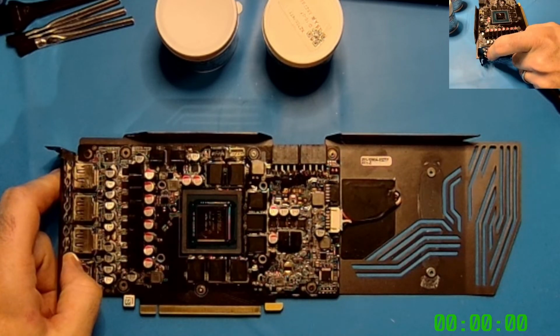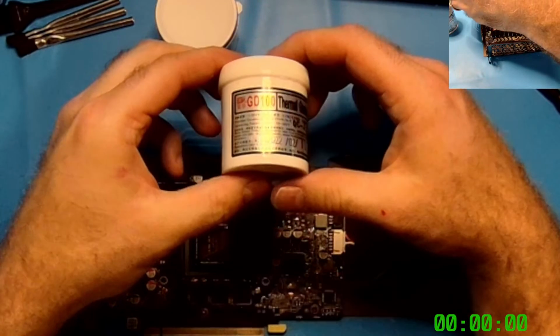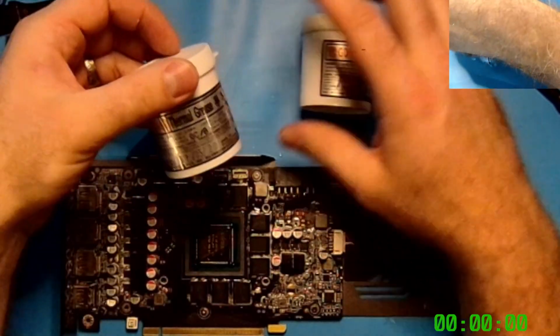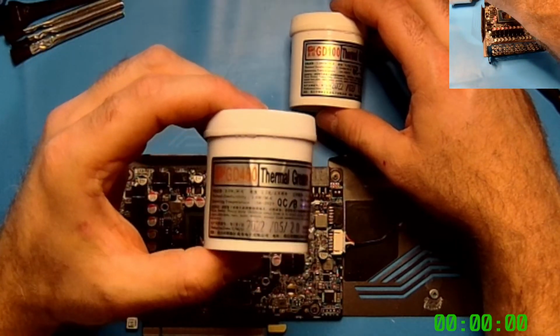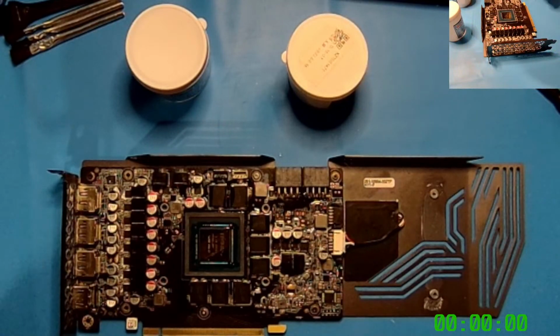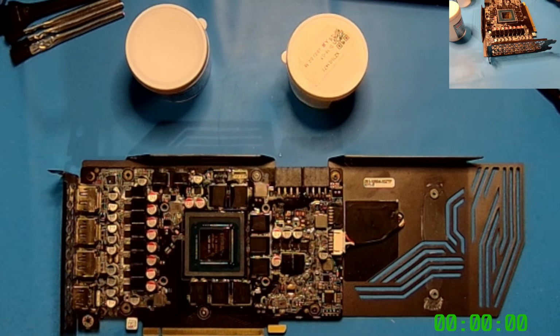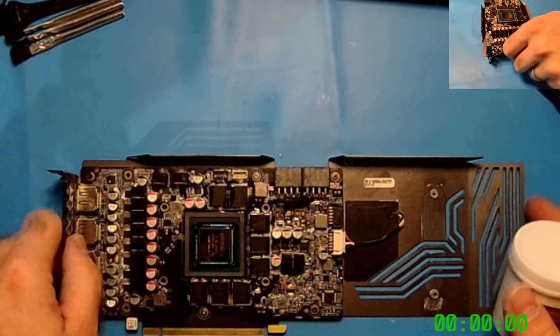I'm not sure where my container of GD900 went, but I've got some 100 here, and I've got some 460. I definitely have another one with 900. I probably grabbed it on a previous stream, and I think that means I need to tidy up my area. But the 100 would probably be the lowest rated stuff, I assume.